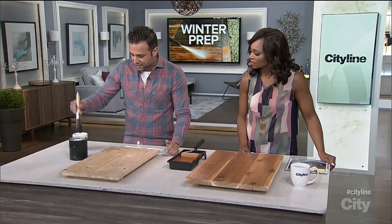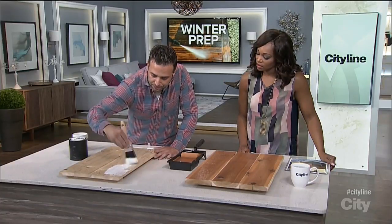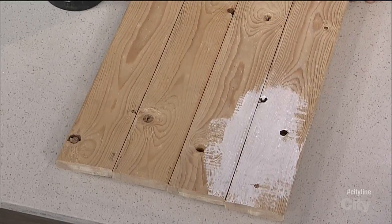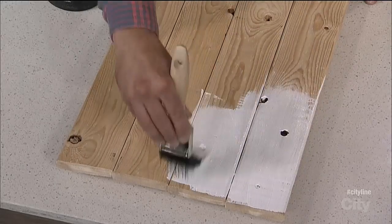So this is easy. I would do this with the brush for the primer, but for the paint, I would suggest maybe doing the paint with a roller. But this is exterior grade primer. It's water based. For the most part, most paint manufacturers now are not making oil-based paints and primers anymore, which I never really liked to begin with.